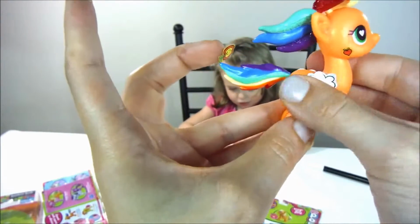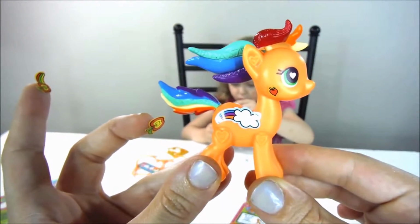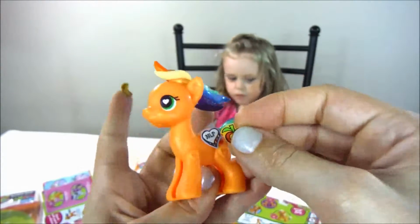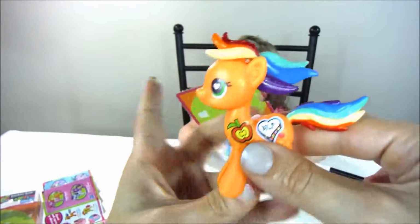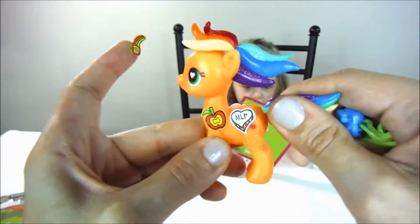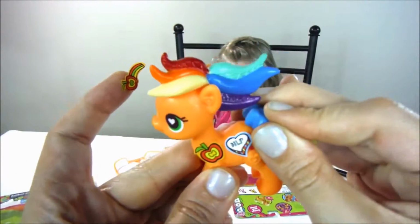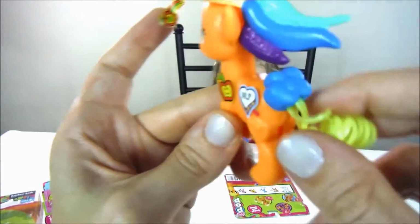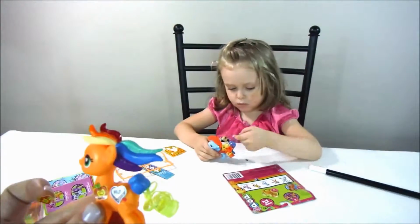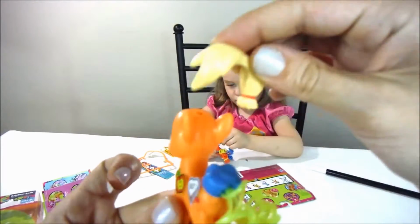Silly mom. Ta-da! And then you can still put an apple on her. Let's put it there. And then you can switch her tail. So if you don't like the rainbow and you want her to have a silly flower tail, there, so pretty. And then you can just switch back to her hair if you like.